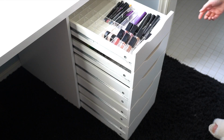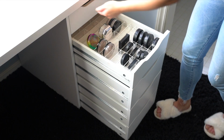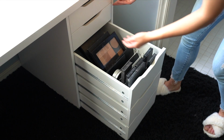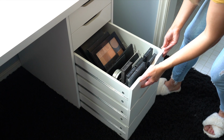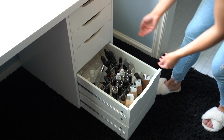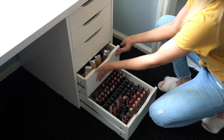So today we're going to talk about my favorite divider and makeup organizational system for my Alex drawers from IKEA. So if you are thinking about getting Alex drawers or you already have them and you're a beauty enthusiast like myself and you have quite an extensive or a growing collection of makeup, then this video is going to be for you.